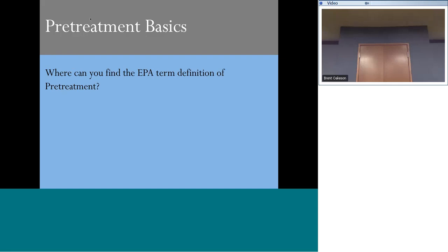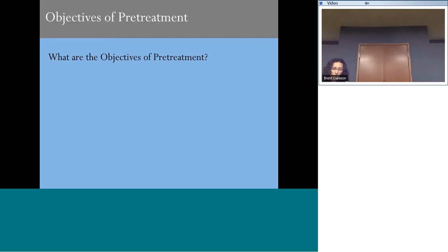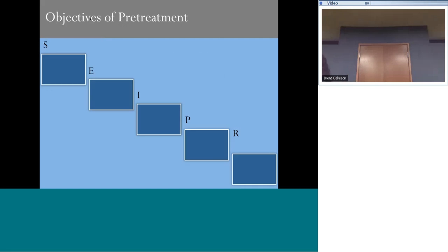When they do their regs, you kind of have to read between the lines, skip over every other word and figure out what it means. So their term is basically what Juan said, you got to make sure they're not putting stuff down the drain, these commercial industries. And then there are 5 objectives for pretreatment. The next slide gives the letters of each, and you guys can kind of guess. And as I said, you guys will be able to get a prize if you guess an answer. So S, E, I, P, and R.